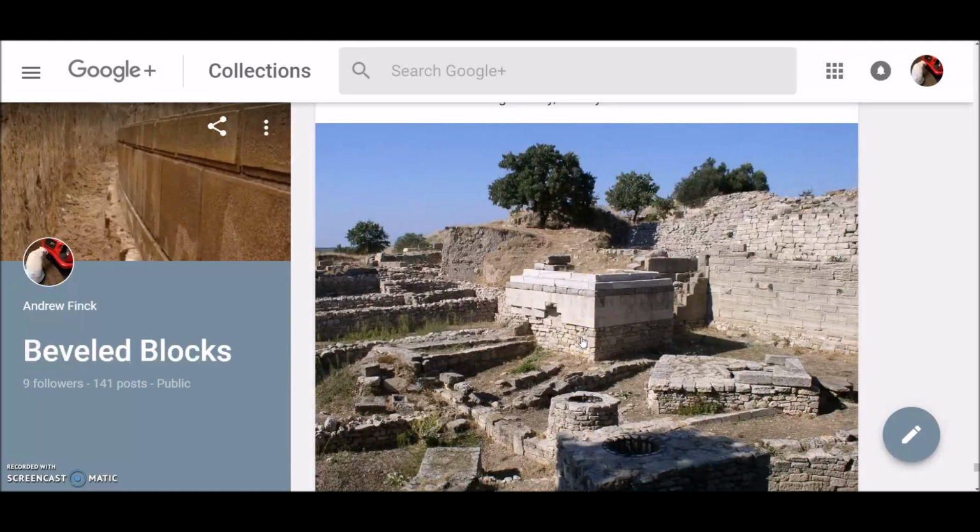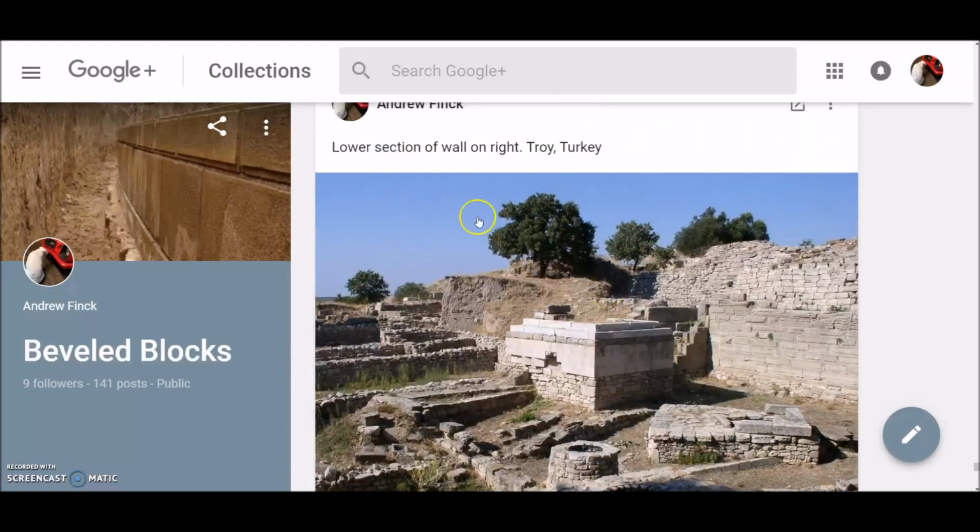Next, I could not believe this one when I found it. You'll see these are bevel blocks over here. Now, where do you think we are right now? Give you a minute. Troy, Turkey. I almost couldn't believe it. Most of this is all rubble built. We have some really strange stuff here. What's the rubble on the bottom and the nicer stuff on top? Reconstructed, obviously, right? What is this about?